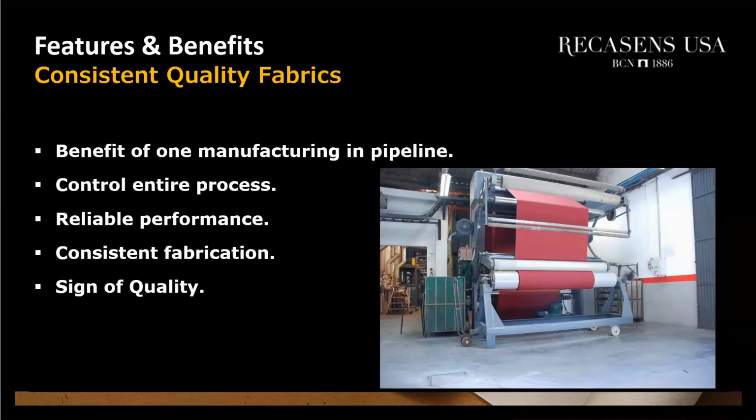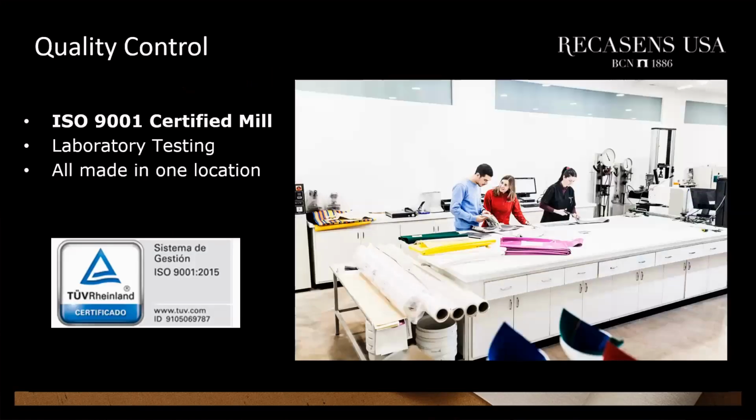But doing everything through one supply chain, all owned by Recasens, allows us to control the whole manufacturing process. That makes it more economical for us to do it, but even more importantly for you, it allows us to control every facet of the production stages so that we can make sure that the quality of your fabric is second to none.